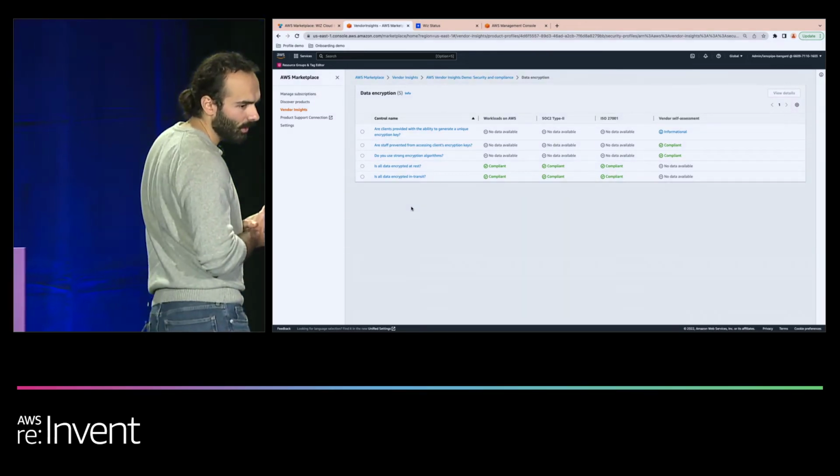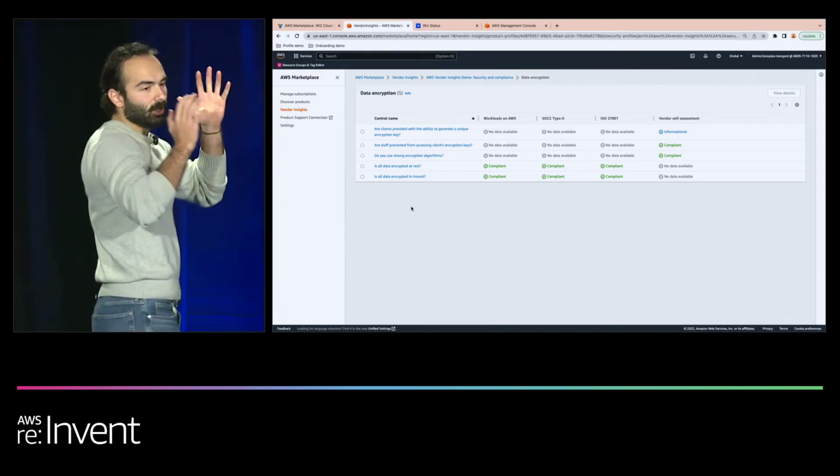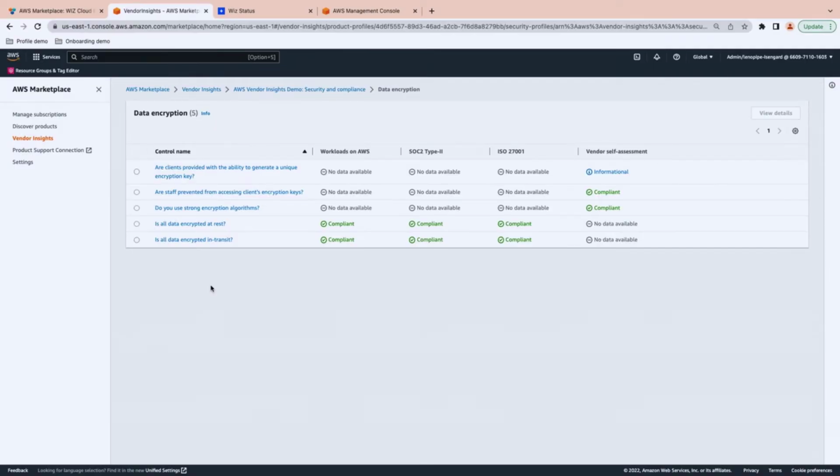So you see the control. These are the questions that we were talking about earlier. And right after that, you see the workloads on AWS. These are your automated evidence sources, right? So if it says compliant on there, you know that that compliance is coming from an AWS Config rule. Then you have your SOC 2 and ISO reports, evidence from that. And then the last column there is the vendor's self-assessment on there.